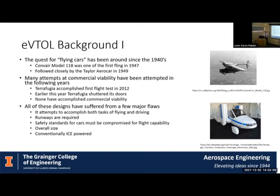But all of these designs over the years have suffered from a few major flaws. First of all, these all required runways. That's great if you want to drive to the airport, then take off, then go. If you want to do that and you're here, you can't really get on that runway very easily. So then you got to drive down to Willard. Well, if you're going to Chicago, that's the wrong way. So that's one of the major flaws with flying cars.